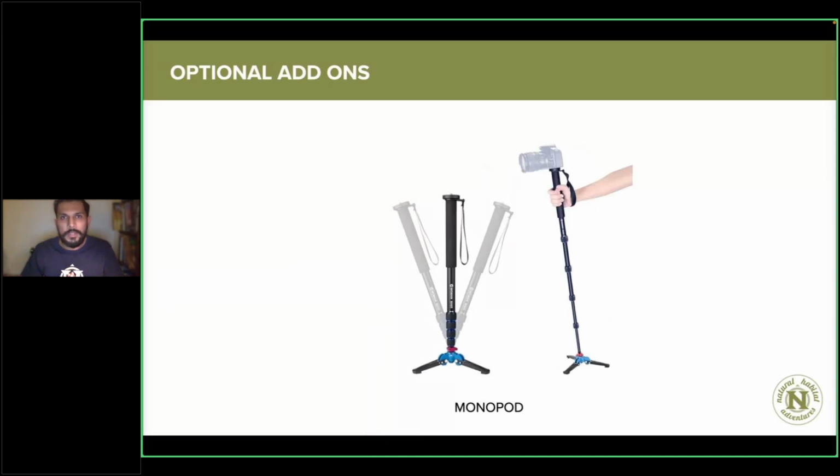Now, those were the basics. Those are the bare minimum that everybody should carry on their safari to India, and I assume very similar situations on any safari to Africa or South America or anywhere for that matter. But then there are some optional add-ons that you might or might not want to carry. And one of them is a monopod.